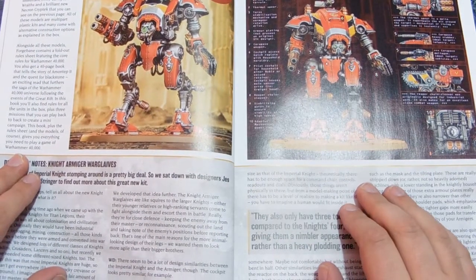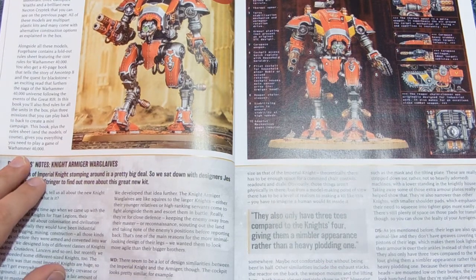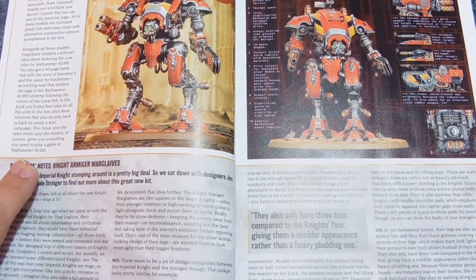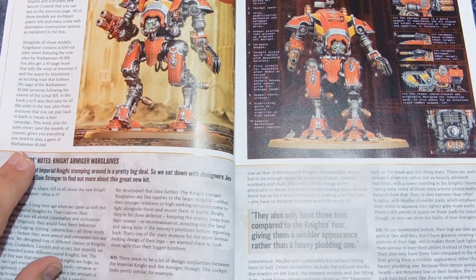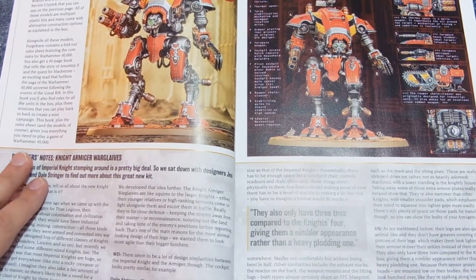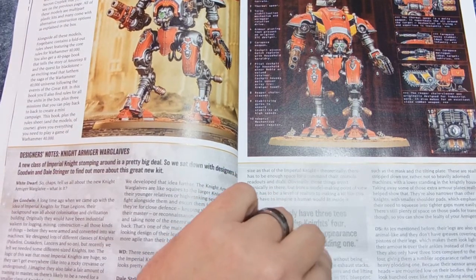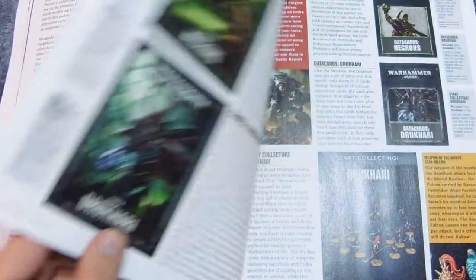So you've got your Knight Armigers, which are pretty cool. I've been talking to some of my mates down at my local club and they reckon that they're a little bit overcosted points wise, but who cares about that when they look awesome? Style over effect, guys, isn't it? Let's face it. And they do have a bunch of variant heads, so you can have your Armigers looking a little bit different.